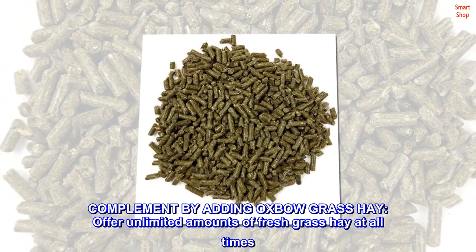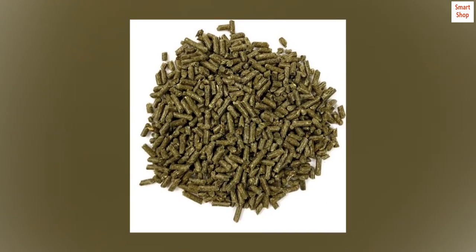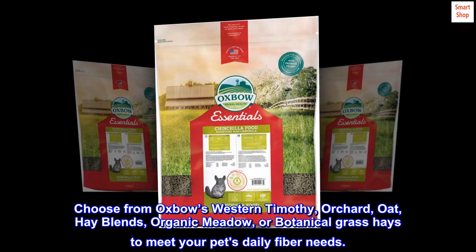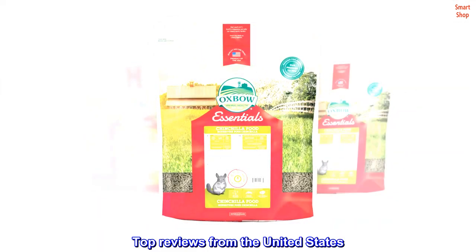Complement by adding Oxbow grass hay, offer unlimited amounts of fresh grass hay at all times. Choose from Oxbow's Western Timothy, Orchard, Oat, Hay Blends, Organic Meadow, or Botanical Grass Hays to meet your pet's daily fiber needs. Top reviews from the United States.